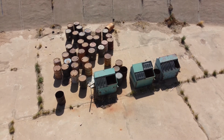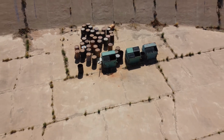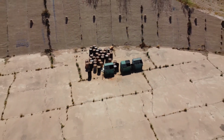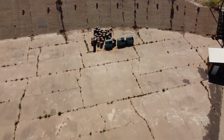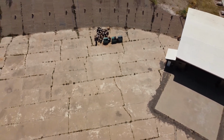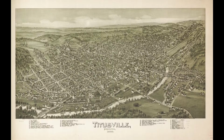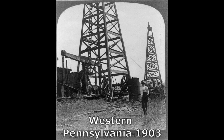Let's talk about barrels for a moment. The global standard oil barrel size today is 42 gallons, or about 159 liters. This is in contrast to the widespread and industrially popular 55-gallon barrel. In 1866, a group of industrialists met in Titusville, Pennsylvania, and decided upon the 42-gallon barrel, a common size at the time, as the standard size. Pennsylvania was then the world's leading producer of oil.